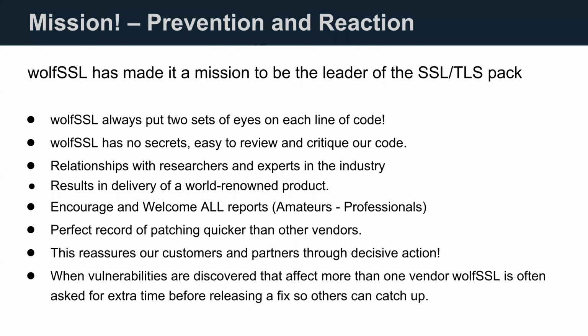And if a vulnerability is discovered that affects more than just our library, we are very responsible, and we don't release stuff publicly before the other vendors have time to catch up to us. And on multiple occasions, we've been asked to hold back a patch for an additional amount of time just to give those vendors time to catch up.